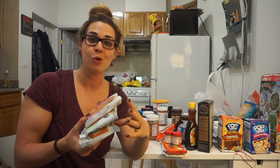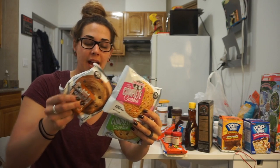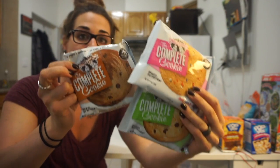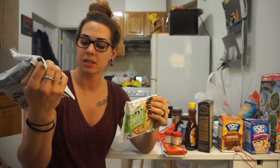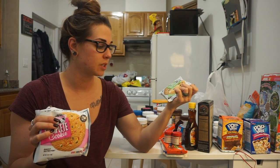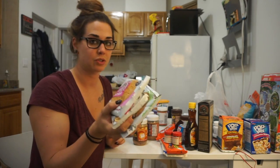Today I walked past a Vitamin Shoppe. Well, not the first time, but like the last time maybe. So I got myself 3 different kinds of the new Lenny & Larry's cookies. One is double chocolate peanut butter. One is, I think, birthday cake confetti, and chocolate coconut. So these are the new flavors and the new packaging. Never had these. Really going to try these.